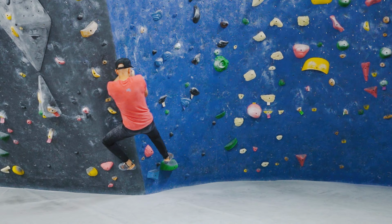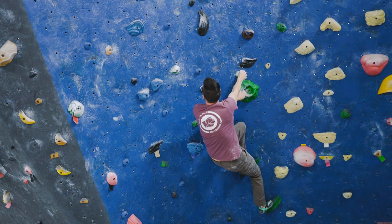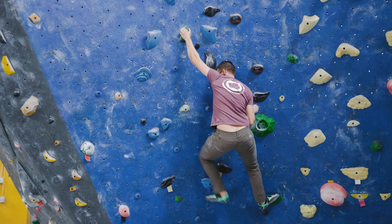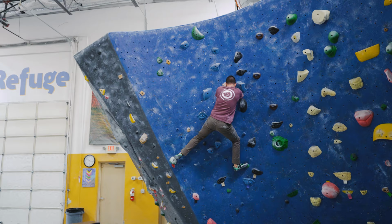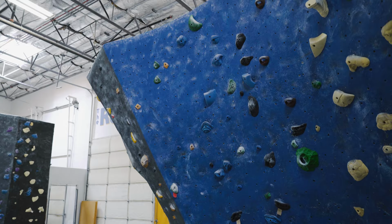I don't think you'd have to do it that way. You could probably do it static or even match, but I've seen people do it a little bit more dynamically. Look, I'm just saying, if you can turn anything into a rose move, you might as well, right? Because it's gonna look cooler. And the top half is kind of interesting because you get to do these big spans between the little crimpy edges that it's got. But for me, I just match my feet over on the side, which makes your whole weight shift to the left.